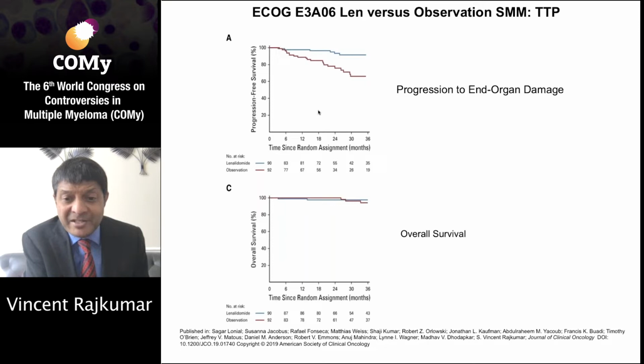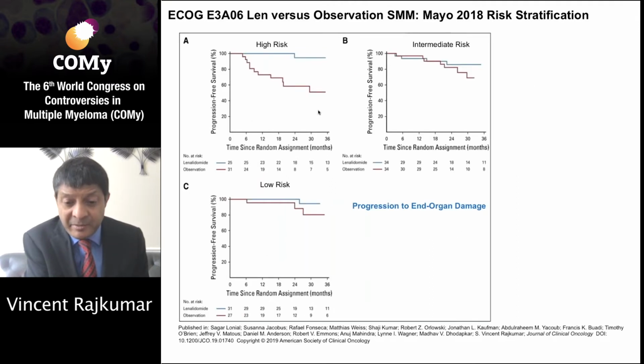If they have high risk smoldering multiple myeloma, we recommend therapy with lenalidomide or lenalidomide plus dexamethasone. Or better still, enroll them in clinical trials. But I don't think that this group should be observed without therapy.